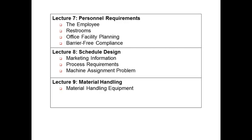Then lecture 7 was on personnel requirements, the employee description of what is important in terms of restroom design. We also talk about how to design the parking lot for your facility, so that's also important. Office planning and barrier-free compliance. And then last week, we covered the schedule design, which described why it's important to have marketing information when you're designing for your production.